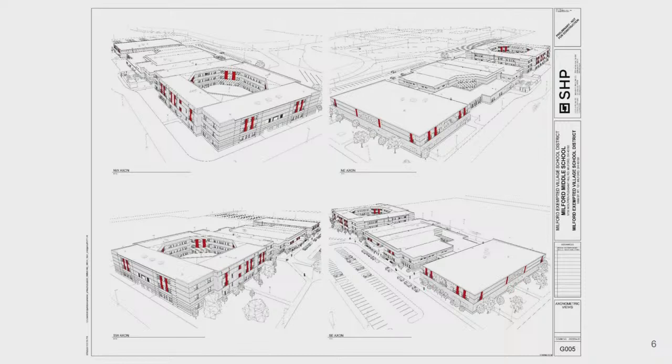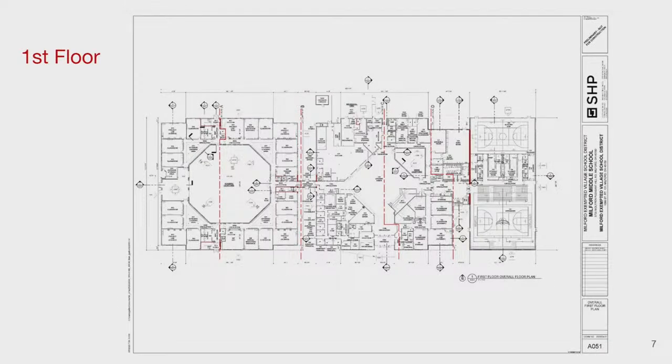This view's the same thing. It's just kind of looking from the high school. This one is kind of looking from maybe the back corner of the stadium. So again, this is the academic wing. And then this would be looking maybe from Trinity Church. I'm not sure what happened there.